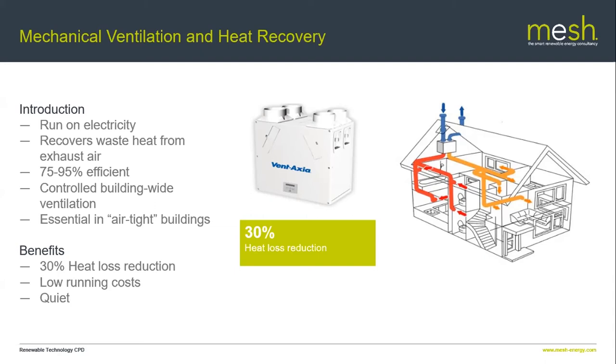So there's lots of advantages. Typically, you'd get a reduction on a very high efficiency house of around 30% on heating costs, and they give, you know, very, very low running costs. And if they're designed correctly, the MVHR system is incredibly quiet.